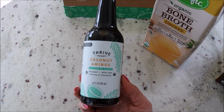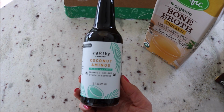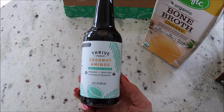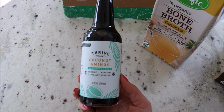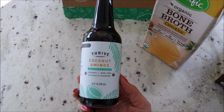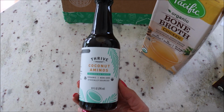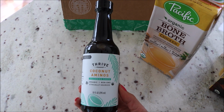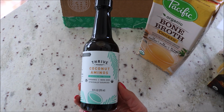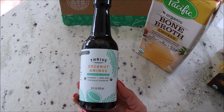This is another thing that I've been wanting to try, but it can be pretty pricey. This is the Thrive Market Coconut Aminos, and it's a 10-ounce bottle for $5.65, which is a great price because normally it retails for $8.99. Coconut aminos you can use pretty much in place of soy sauce, but it has 2 to 14 times the amino acid content and 65% less sodium, so it's actually pretty healthy.